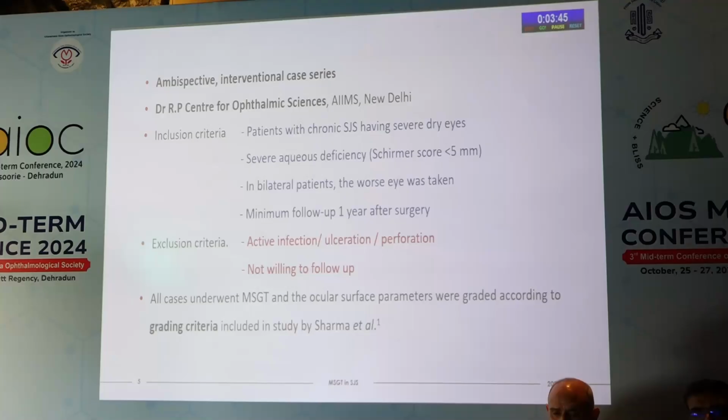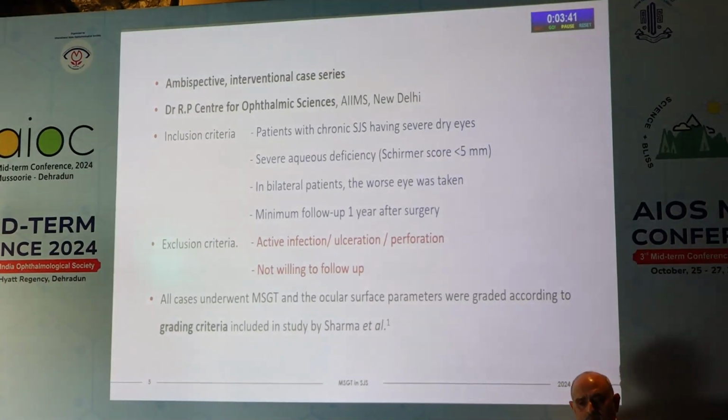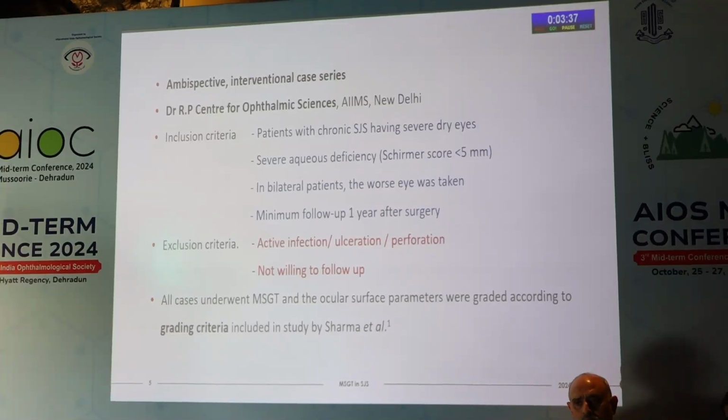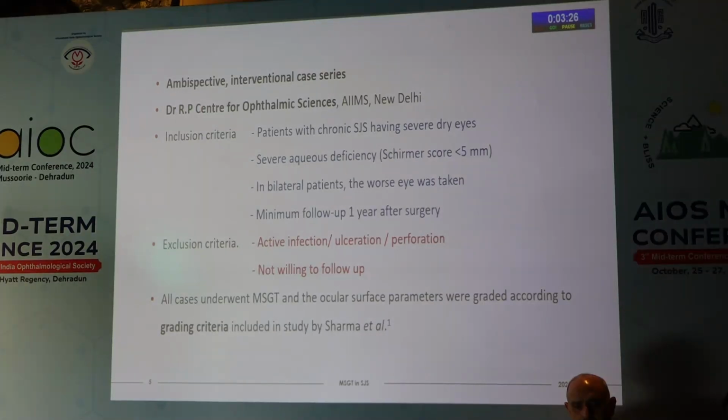The inclusion criteria was patients with severe dry eye disease following chronic SJS. There was severe aqueous deficiency in the cases that were included, with Schirmer score less than 5 mm. In cases with bilateral involvement, the eye with the worst parameters was taken, and a minimum follow-up of 1 year was included. The cases which had active infection, ulceration or perforation at the enrollment were excluded, and those who were not willing to follow up were also excluded.